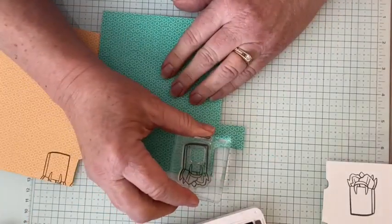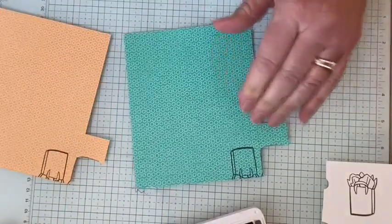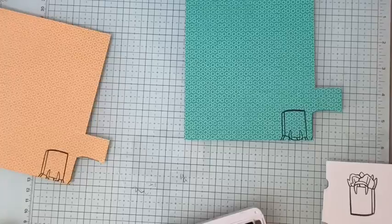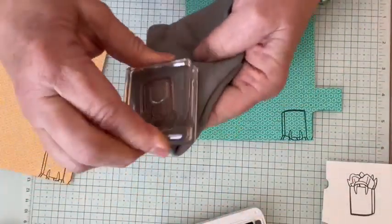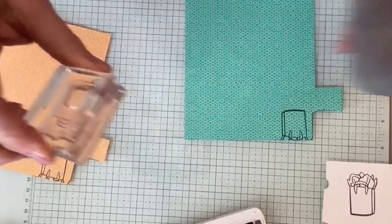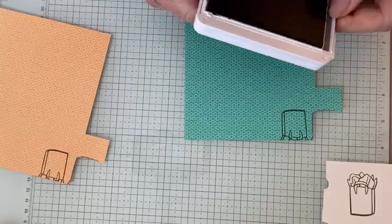So you'll notice that just to save some paper, I did that. All right, so let's wipe it off there and wipe this off here. We'll just put that to the side for now.